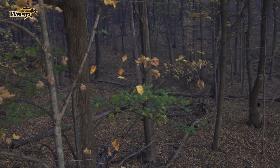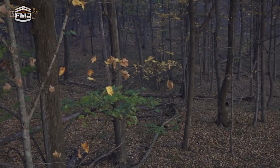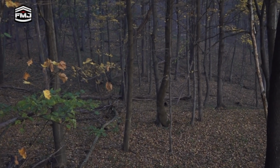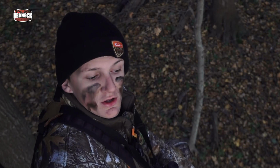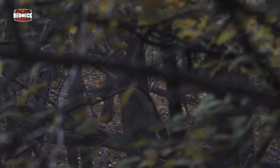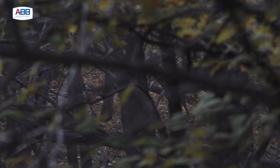It's the morning of October 27th. We had some luck last night and I got a doe, so this morning we came in the timber and we're gonna hopefully see if we can get a buck. Just cruising along, going back to the bed. Today we're only going for bucks, so hopefully a good one shows up.